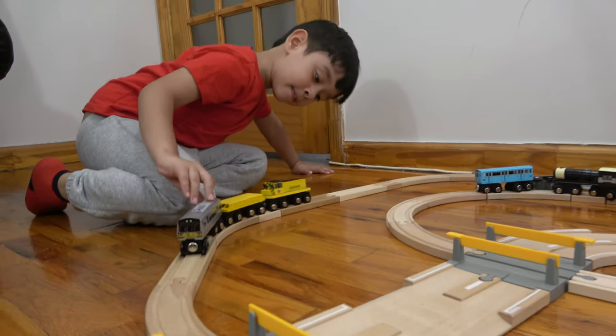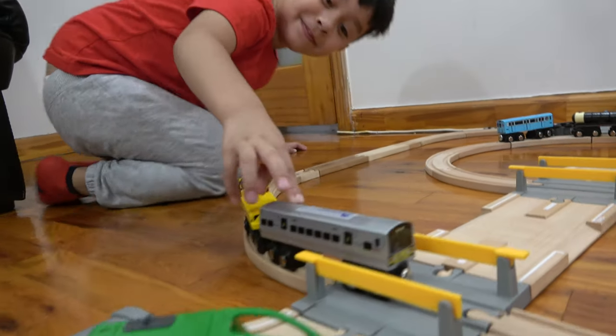Is that a Long Island Railroad work train? Yeah. So cool.